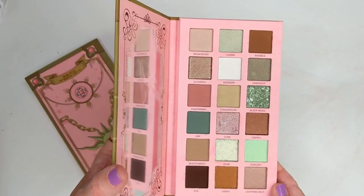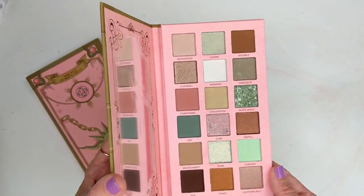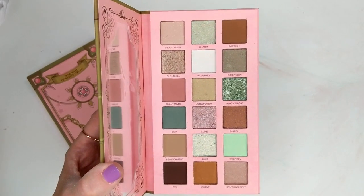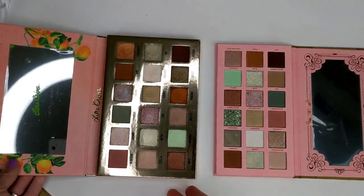Plus, I know a lot of you at the time said that you don't really support Lime Crime for various reasons. So I thought I would just try this palette out and see how good it is and how it compares. So let me just show you side by side what it looks like next to the Lime Crime. All right, so there's that one. And then here's the Venus XL2.